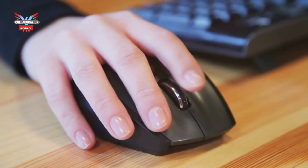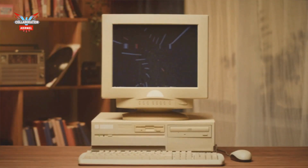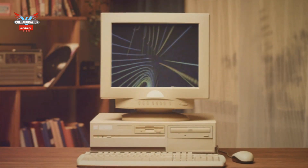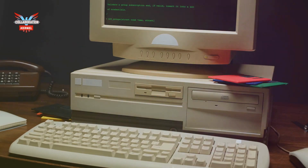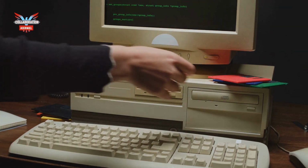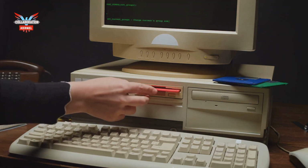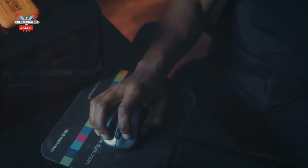The impact of the computer mouse on technology and our daily lives is immeasurable. It has played a pivotal role in making computers accessible to the masses, ushering in the era of personal computing. Prior to the mouse, interacting with computers was a cumbersome task, often requiring users to learn complex command line interfaces. The mouse's intuitive point-and-click interface revolutionized the way we use computers.